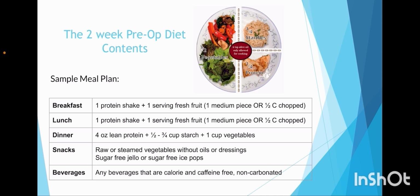In between your meals, you are allowed to snack on raw or steamed vegetables as long as they don't have any added fat, like from oils or dressings, or you can also have sugar-free Jell-O or sugar-free ice pops if you are feeling like you want something sweet. The beverages you drink all have to be calorie and caffeine free and also non-carbonated.